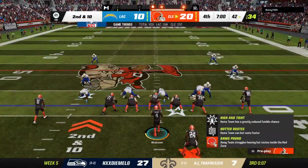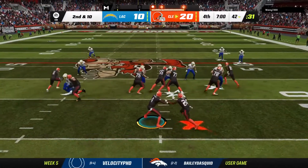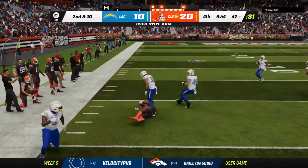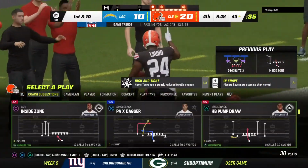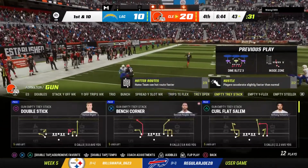Ball on the 42 as they come up 2nd and 10. They give the Chubb out of the gun. Fights through it. 177 yards rushing for him now as he has been tremendous all day long. No doubt those are the types of carries they're looking for here, Charles. The lead in the 4th quarter.